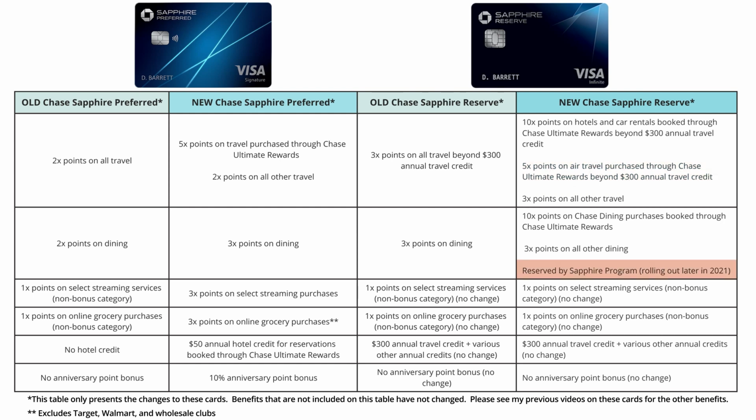Beyond that, the Reserve is also getting a new program called Reserved by Sapphire. Now, this isn't quite up and running yet, but once it starts, probably later this year, it will apparently provide exclusive access to reservations at certain luxury restaurants that can be hard to get reservations at. They list a few examples: Redbird in LA, Single Thread Farms up in Northern California, Reverence in New York City, One-Off Hospitality in Chicago, but I wouldn't be surprised if they unveil more restaurants by the end of the year or early in 2022, because obviously that list right now is a bit paltry.